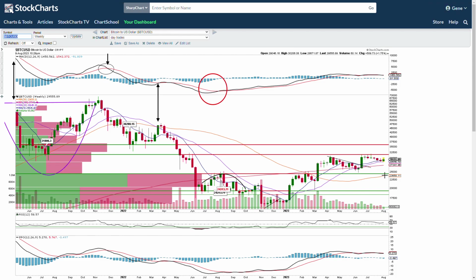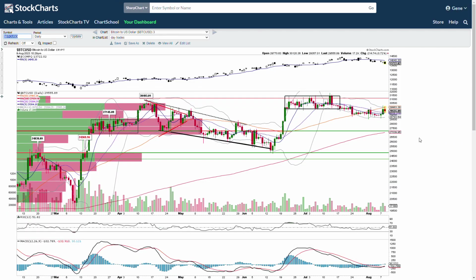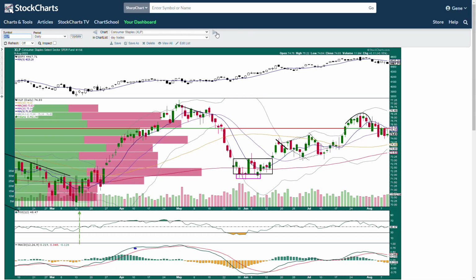Bitcoin trying to get back above that weekly 9. Did have that little push yesterday, trying to give it back today. Not much to talk about there yet. Communication sector right back down to the 20. Every time I get to that 20, it bounces. This time it's feeling a little different. XLP, the consumer staple sector, looking rough there. If we can break below this bearish engulfing candle, looking for a move lower.